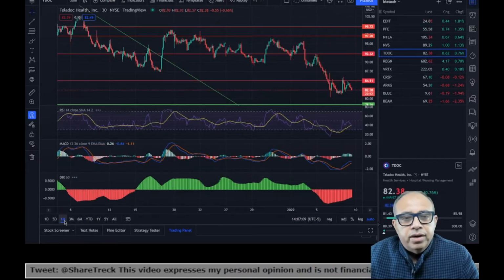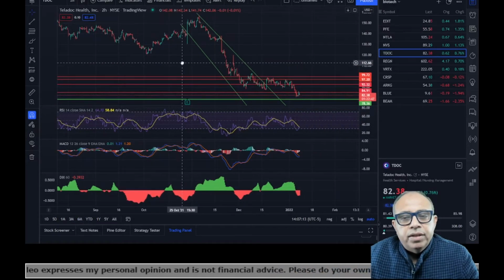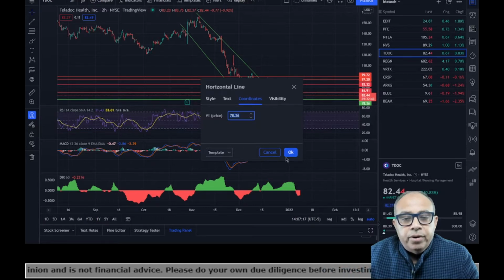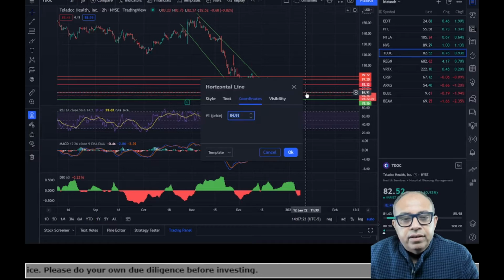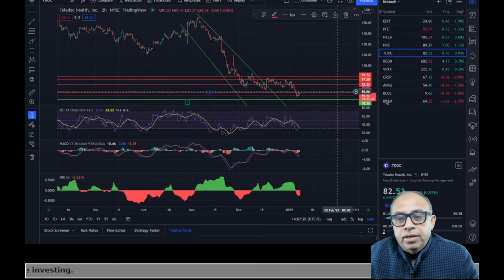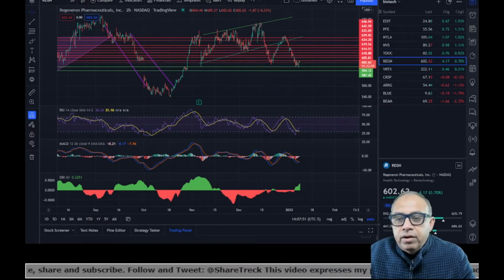Let me zoom out to a 6-month view. If I look at the 6-month view, we can see that we have a support at 78.36, and our resistance is at 84.91, and yeah, we have to hope that we stay above the support, and we at least touch the resistance once today. Next, let's look at REGN.